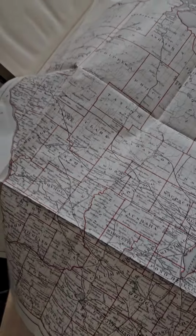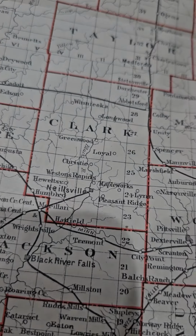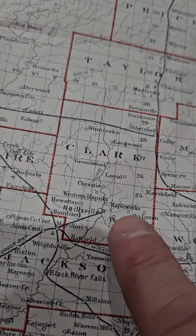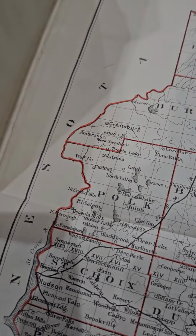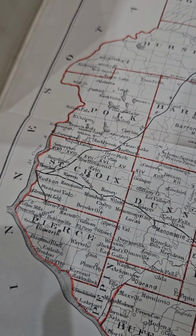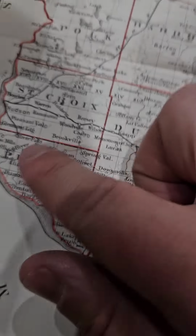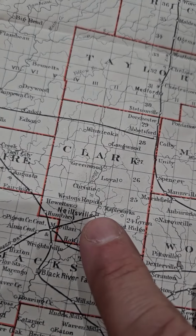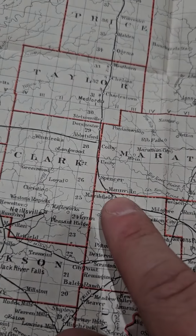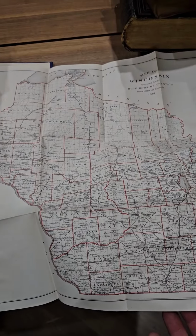Let's see. Here, I'm going to lay this out for a second. Show y'all a little bit of geography. So I grew up in Granton, which would have been kind of between Lynn and Pleasant Ridge and Maple Works, right there. And then I went to college in River Falls, which... Where's River Falls? Somewhere. There's Hudson. Where's River Falls? Oh, there it is. Okay, there's River Falls. And then I moved back to Neillsville. I lived in Neillsville for 10 years. And now I am in Marshfield. So Clark County to St. Croix County to now Wood County. Yep, Marshfield right there. So yeah, pretty cool. Map from 1881.